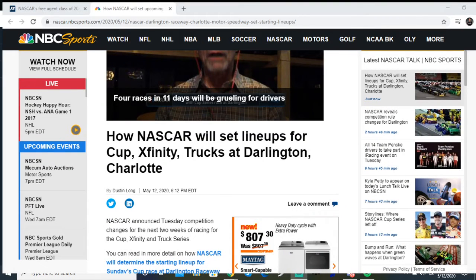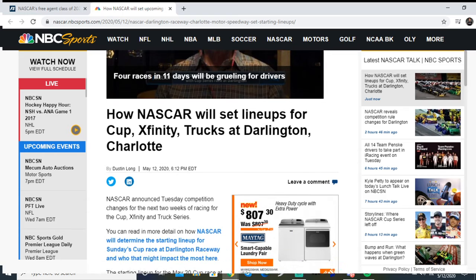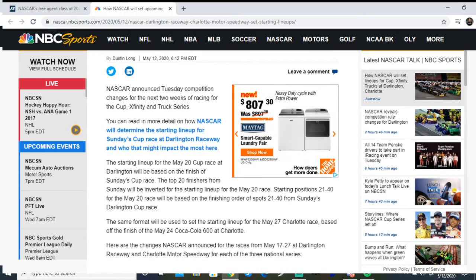First off, per NBC Sports, we now know how NASCAR will set lineups for the races at Darlington and Charlotte. They announced today changes for the next 2 weeks of racing. The starting lineup for the May 20th Cup race will be based on the finish from Sunday's Cup race. The top 20 finishers from Sunday will be inverted for the starting lineup for the May 20th race. Starting positions 21 through 40 will be based on the finishing order of spots 21 to 40 from the Sunday Cup race. And that same format will be used a week later for the May 27th Charlotte race, based off the finish from the 600.